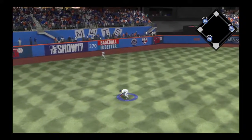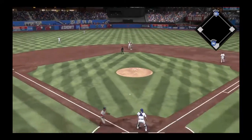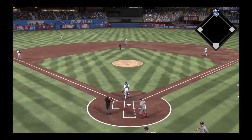A little height difference. Meanwhile, this ball gets down. It's a base hit. 1 run scores. And a 2nd run is across. And he is in there.